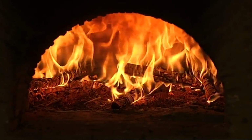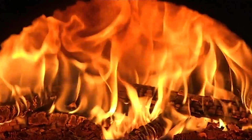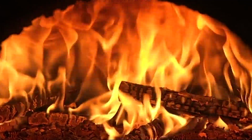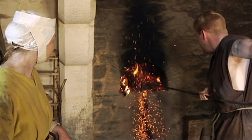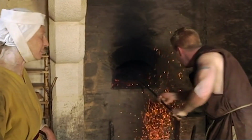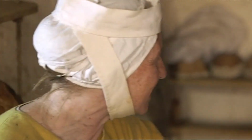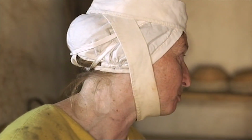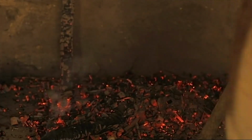Burning wood heats the oven and is then raked out before the bread is placed inside. That's pretty warm. Do you fancy raking out? I can do that. So what am I doing, Ruth? It seems incredibly dangerous. It is incredibly dangerous. It's just a bit of fun, basically, isn't it? We don't need the fire anymore. The fire has done its job. It's heated the stones. It's brought them up to cooking temperature.